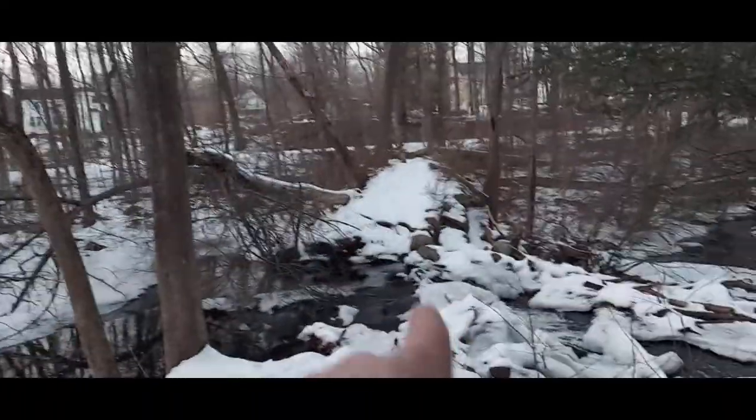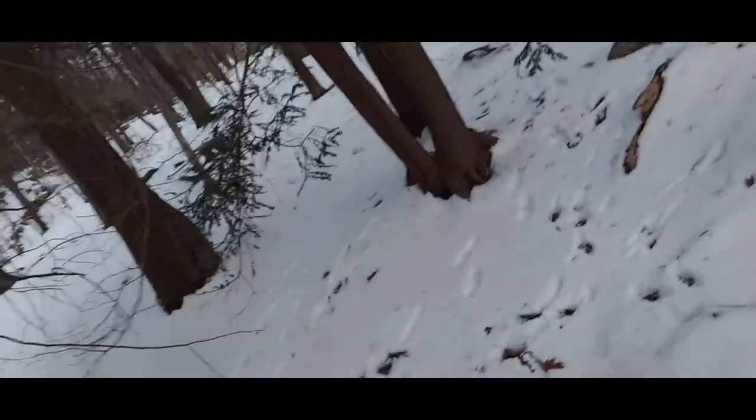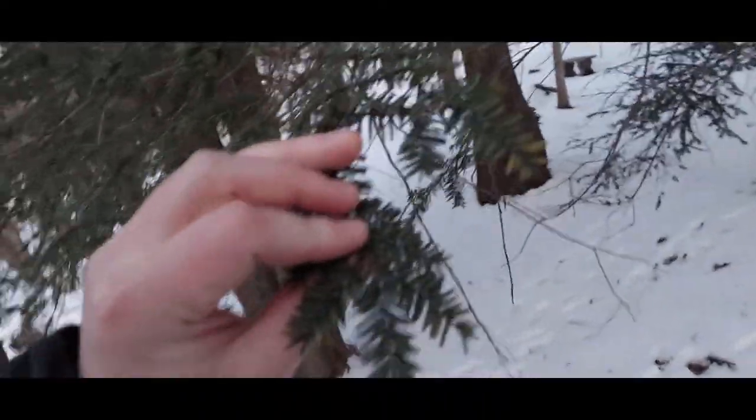But then I'll show you how... Oh, jeez, I'm going to fall down here, aren't I? No cones on this guy, unfortunately. I wish I could show you a cone. Oh, yeah, there's where I was standing last week when I showed you this guy from the other side. But let me pull a branch here, and I'll show you how you can kind of differentiate between this and a spruce or a fir tree.